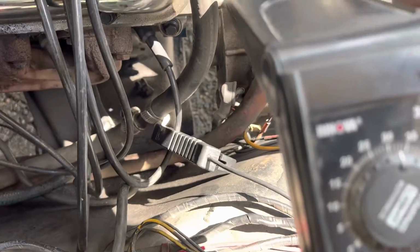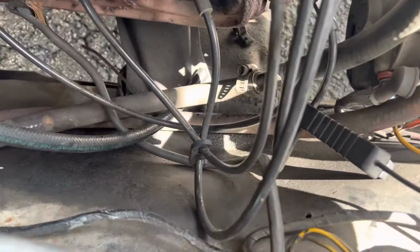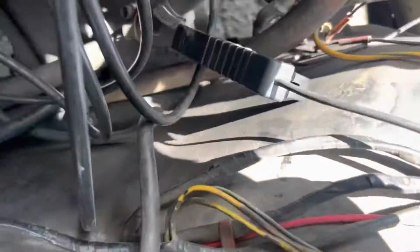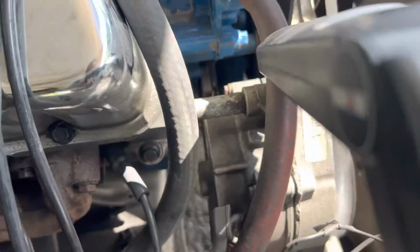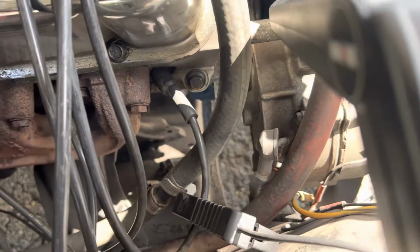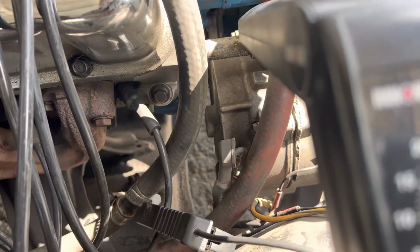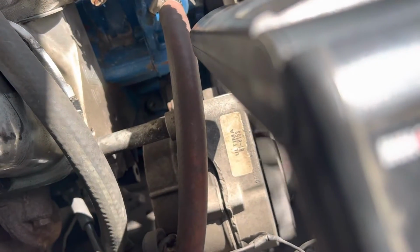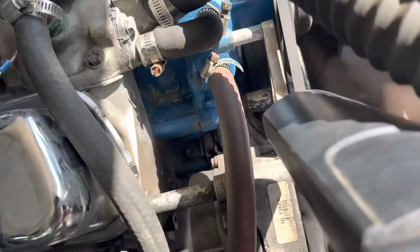I'm sure you guys probably won't be able to see any of this. You guys can't see anything on here, I apologize, but I can. Here's my timing mark, let's see. Right now that says, the sun glare is brutal today, I'm sorry. It's right next to that coolant hose.